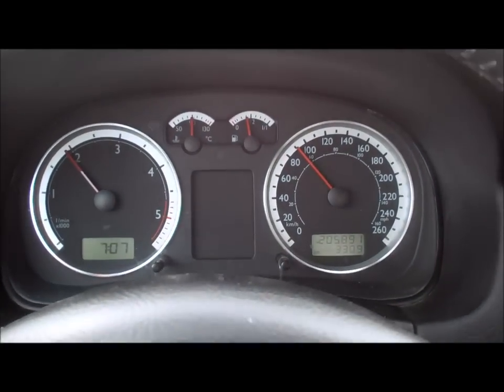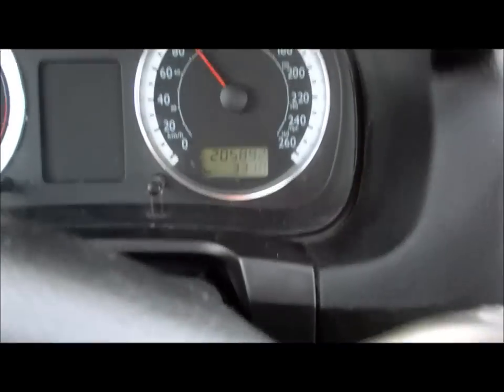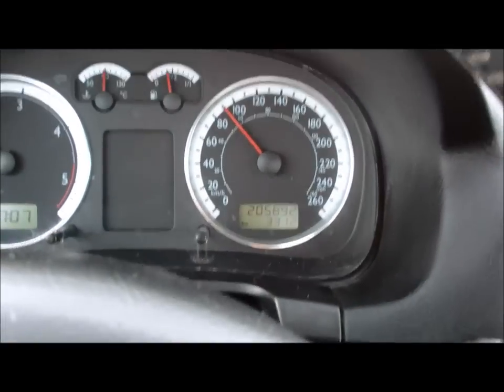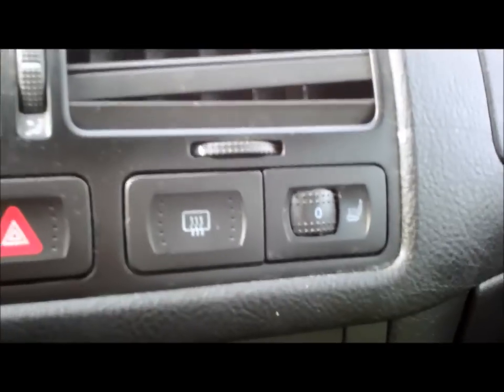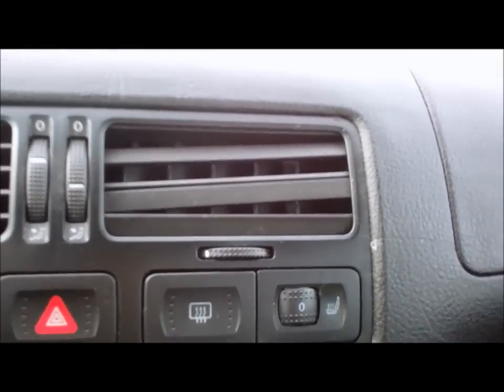Okay, so we're in the German engineering, my new one. Awesome. The clock's not right, I haven't even said that yet. But anyways, that's what we got for mileage. And right now we're just driving to the shop, where I can do a little bit better video and things like that. And that vent right there is all messed up, so I've got to get my little pocket screwdriver in there and fix that. But other than that, it's pretty awesome.